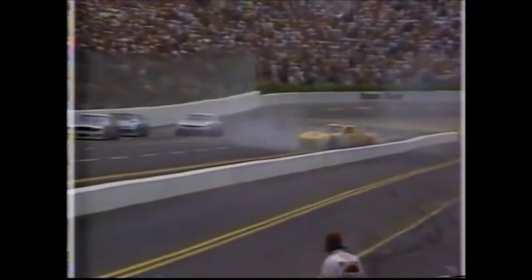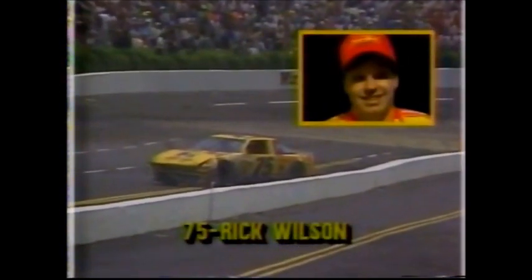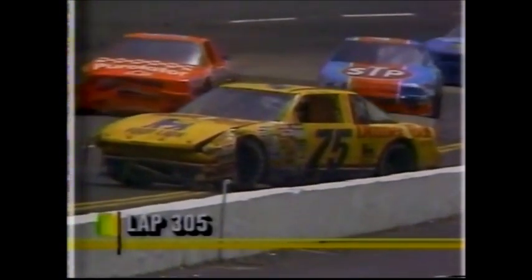Oh, we have a crash over and off the second corner down the backstretch. Rick Wilson has come in hard contact with the inside retaining wall on the backstretch, and the caution comes out once again. So the Dinner Bell Oldsmobile of Rick Wilson is having another tough day here. Pretty heavy contact. You can see the damage now to the left front of that car. Field under caution once again. We had 4 cautions very early, and then went a long span without a caution. And now here we have it again.